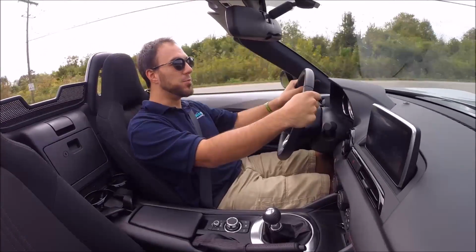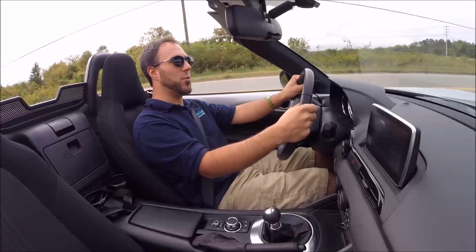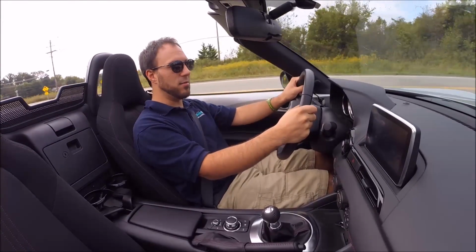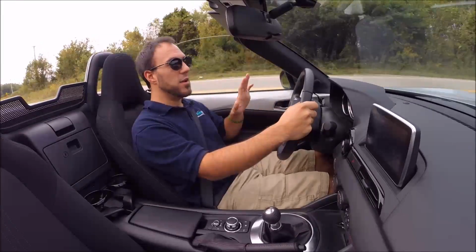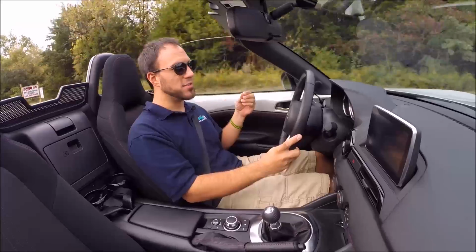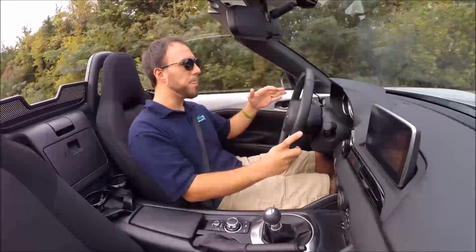Now, to be fair, I do prefer a stiffer ride, so I wouldn't mind having some stiffer springs on this or some heftier anti-roll bars, but for a standard factory car, this is about as good as you can ask for if you want a toy that's playful.